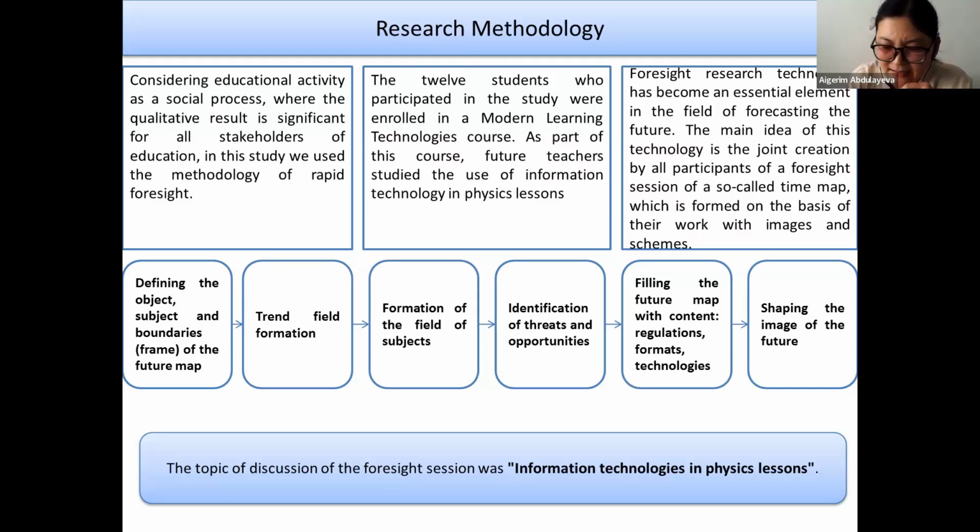Unlike other methods of forecasting and planning, the result of a foresight session is a map of the future created on the basis of the opinion of its participants. Structurally, the map of the future is a table placed on a large sheet of paper for better visualization. It contains 3 columns corresponding to the 3 event horizons: near, medium, and long range. And each time horizon spans 5 or 10 years with the participation of the moderator.